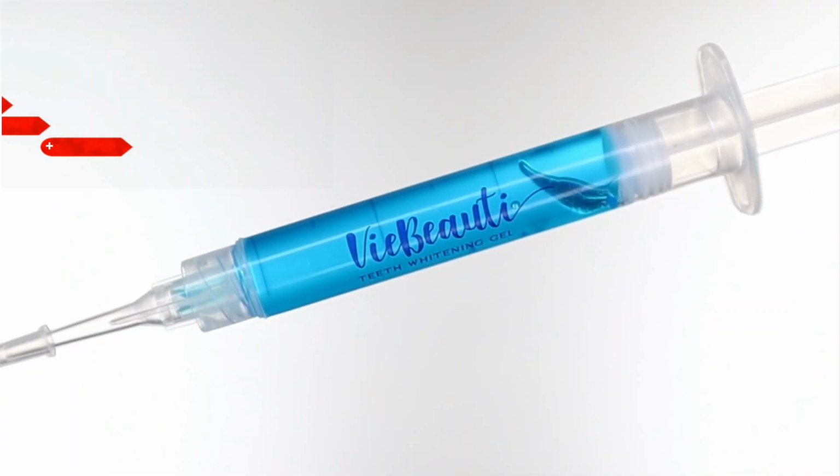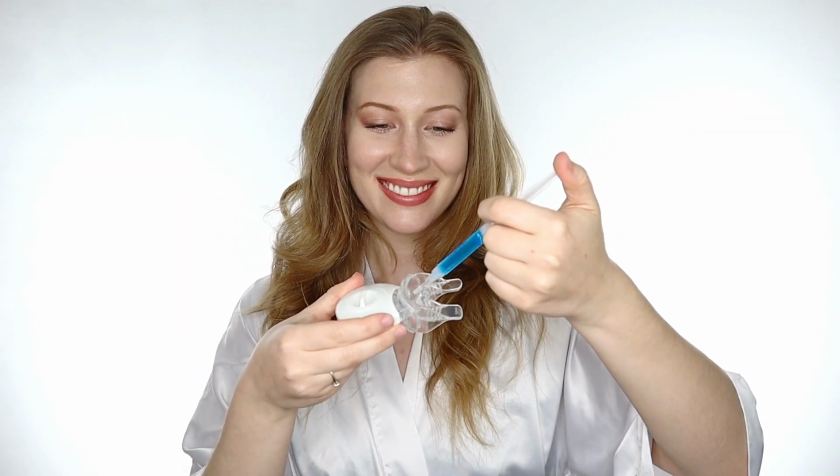The Remineralizing gel is to strengthen tooth enamel and deter tooth sensitivity. Whiten effortlessly from the comfort of your home with the VieBeauti Whitening Kit.